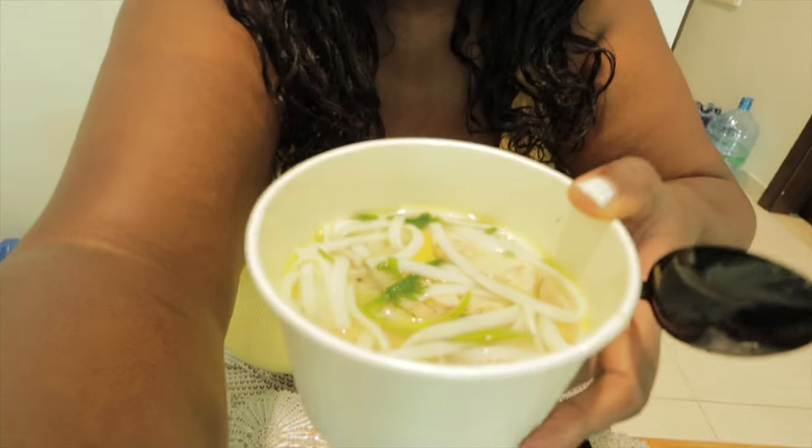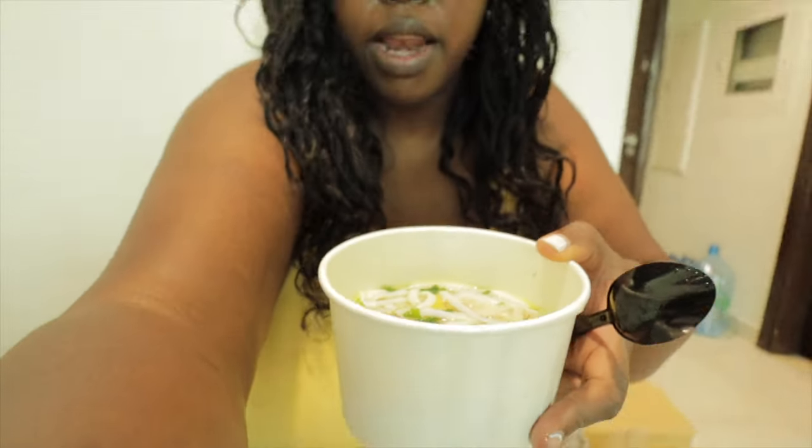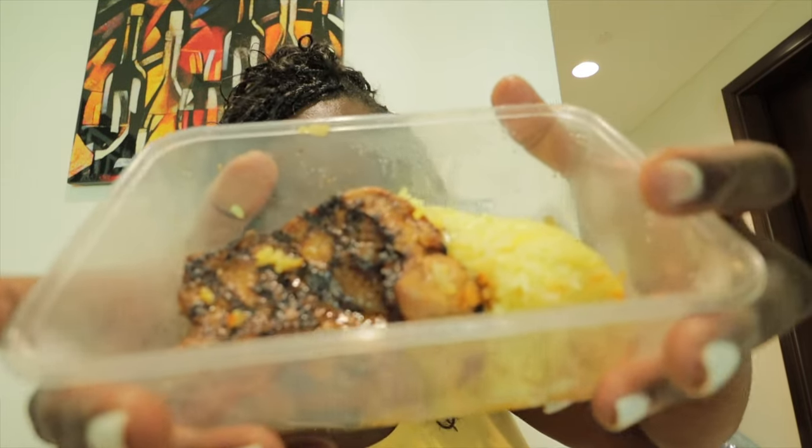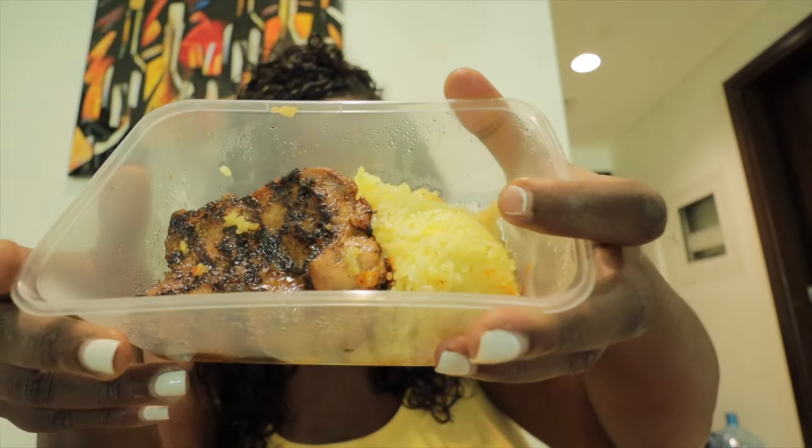This is my takeaway from the Vietnamese place. This is their soup. I don't know, I think that will be up already, or it's coming up. I took away. Yeah, and then this is chicken. Guys, I'm telling you, their portion size is so huge. Every restaurant I've gone, chicken and rice.